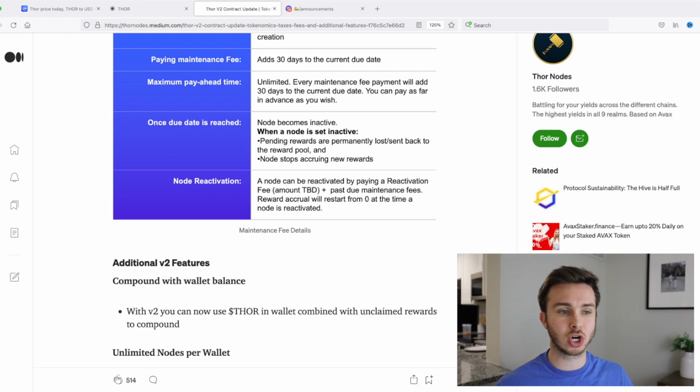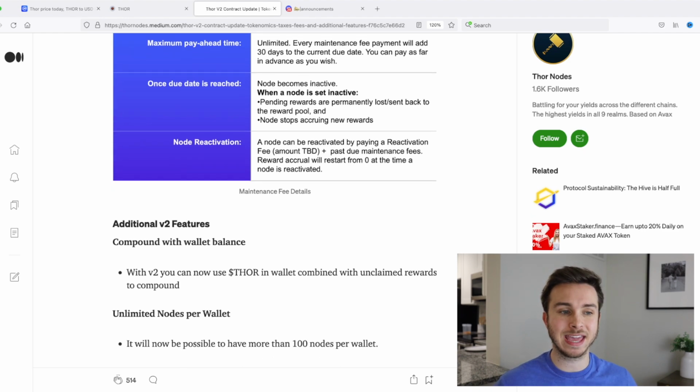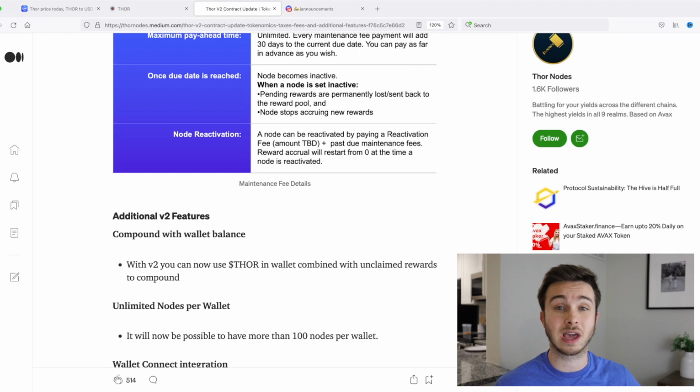So again, be sure if you do have a Thor node active that you go pay those maintenance fees in Avalanche as soon as you really can. Again, I'm waiting this first time until April 1st just to see if anything happens, but in reality it should be all fine, and just be sure to pay before April 5th. Now you can reactivate a node by paying a reactivation fee, which they don't have an amount on yet, plus any past due maintenance fees. Reward accrual will start from 0, as you will have lost your rewards if your node becomes inactive.